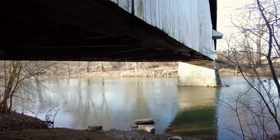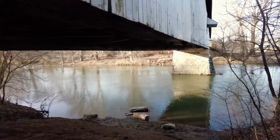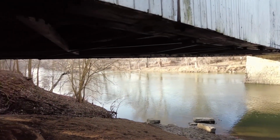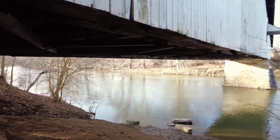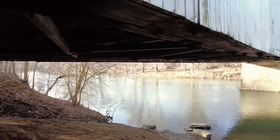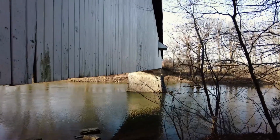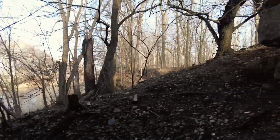So this right here is the White River. It's probably one of the biggest rivers that run through central Indiana, besides the Wabash, but the Wabash really goes towards western Indiana. This will just empty out into the Wabash itself, and of course the Wabash goes out into the Ohio River. It's actually a pretty big covered bridge. Pretty decent size.